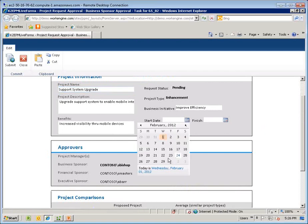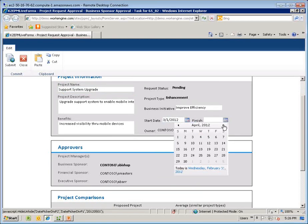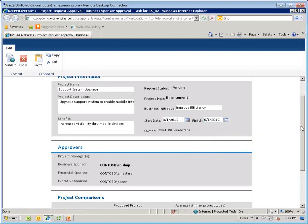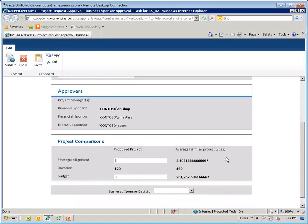Let's go ahead and set a start date for this. Maybe we want it completed by April or June 1st. We can see our different approvers associated to this. And again, this is very customizable. I can go ahead and change one of those approvers if necessary.